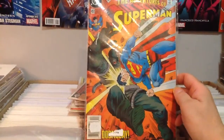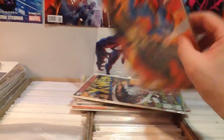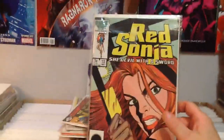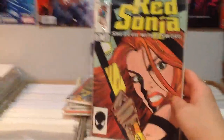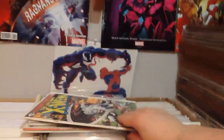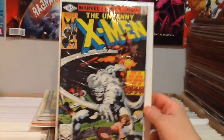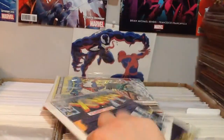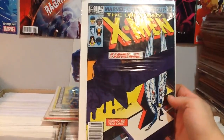Adventures of Superman 497, Doomsday appearance. Love me some Red Sonja, except not a big fan of this run. Don't like the costume, didn't like the artwork, but I needed it. Number 13. Uncanny X-Men number 140, John Byrne, and X-Men 169.